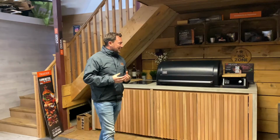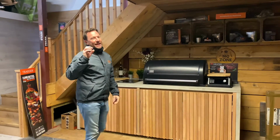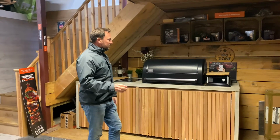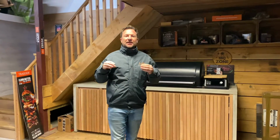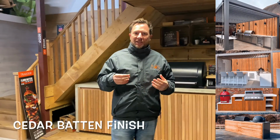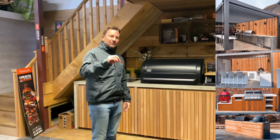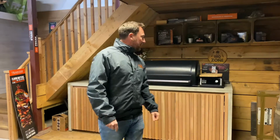Okay, so where to start with this one? This is really exciting for us because this is something that we've created in-house from scratch. We've designed it from scratch. You'll notice, if you go onto Pinterest, if you go online, there's lots and lots of kitchens that have that cedar batten finish. It's a really, really popular finish. It looks really cool. It looks really contemporary and modern. So we decided we would create something like that in here that we can show to our customers, something that our customers can have in their gardens.